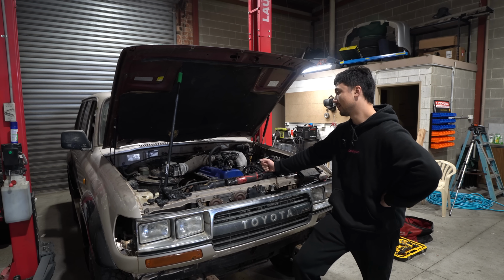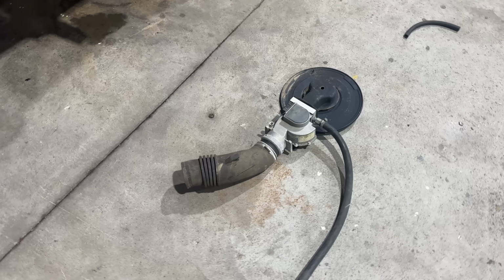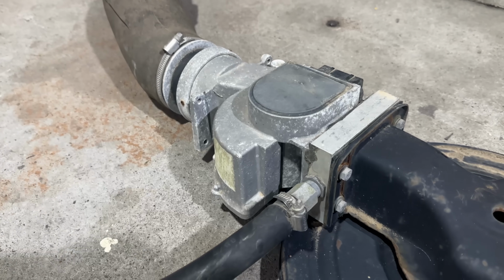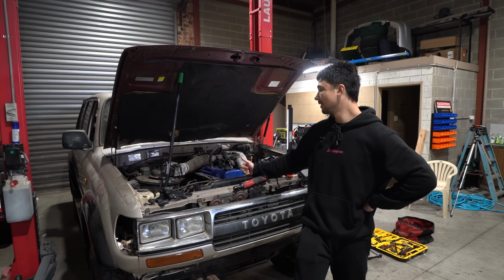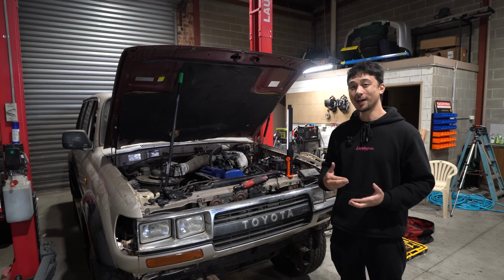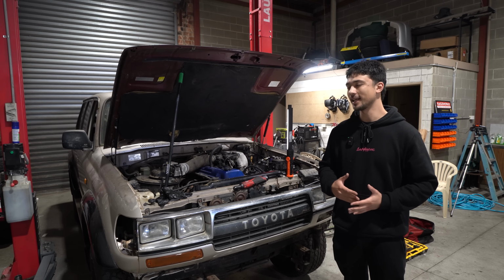So, the injectors did not fix the problem that we are having. So I went on Facebook Marketplace and I bought another airflow meter box, the thing that you guys were suggesting. I really want to see this thing running, so I installed it off camera without any distractions. It's on there now, and I guess we're going to give it a start and see what happens, because according to all the comments, including the most liked comment, you guys were saying airflow meter.